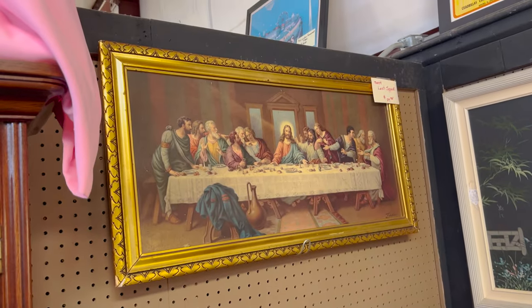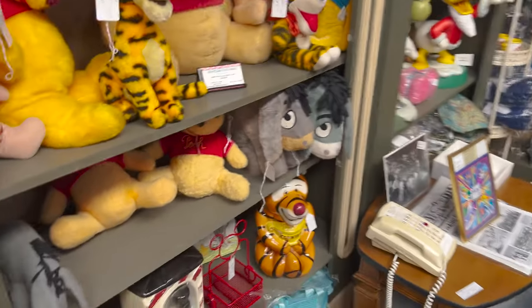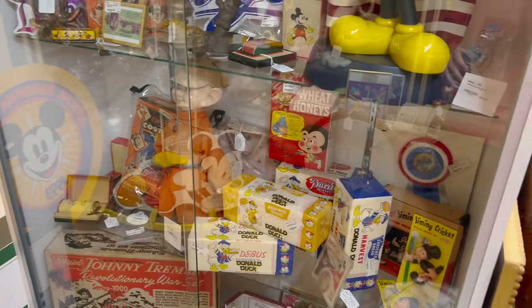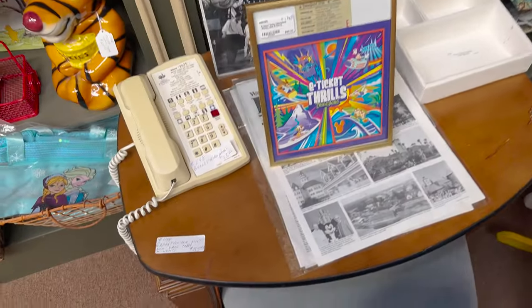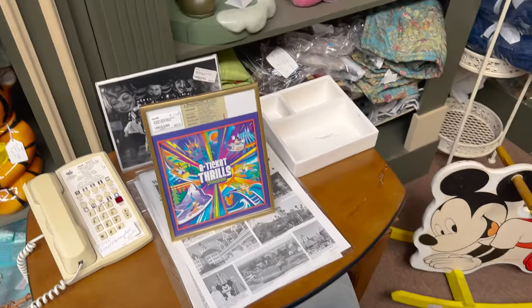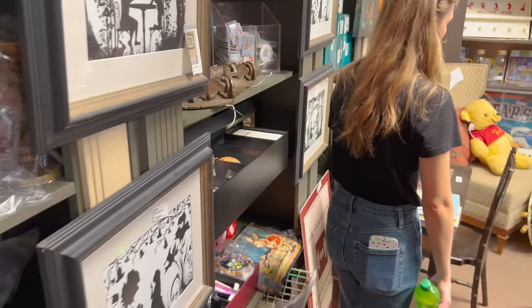There's definitely some old books in this place. And look over there, the Last Supper picture. Look at this little Disney section. You can see there's the consignment service counter. So that's where you would pay for your items with cash, card, or check. Here we have a Grand Floridian desk and chair. So yeah, this is definitely your Disney section.